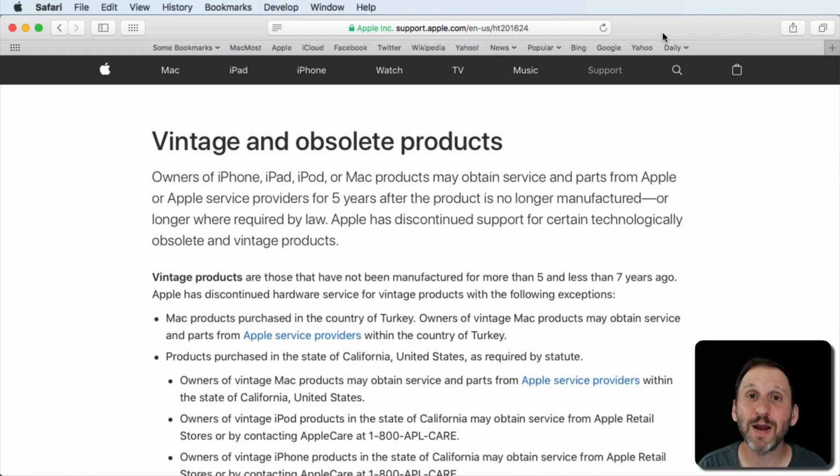So for instance, say you buy a MacBook and say that MacBook is actually manufactured for an entire year before a new MacBook replaces it. When they stop manufacturing it, that's when the clock starts ticking. And after 5 years it's vintage. And after 7 years it's obsolete.